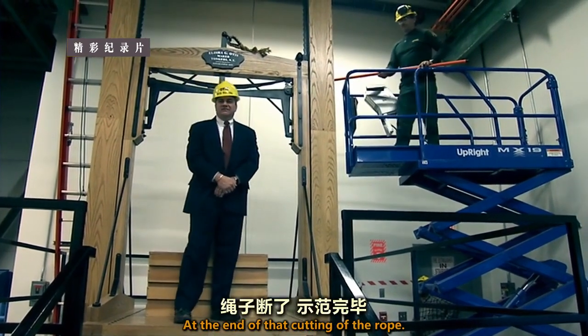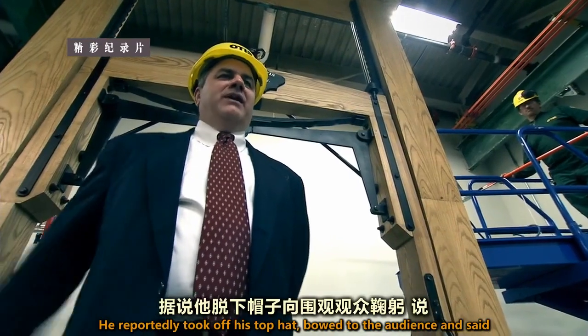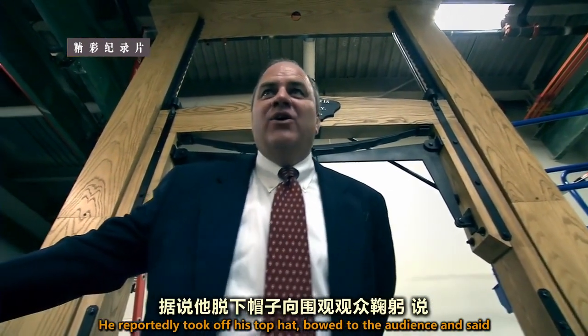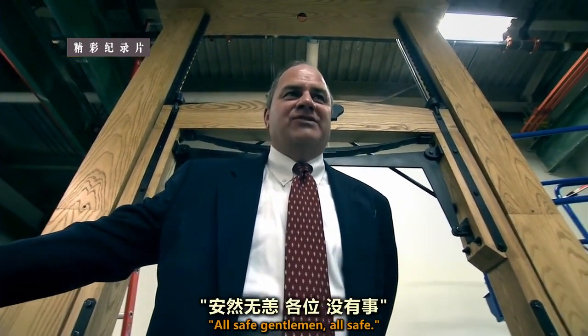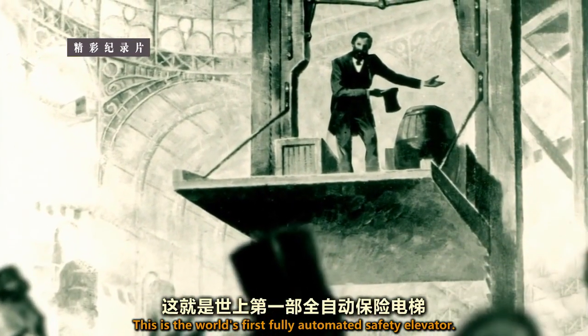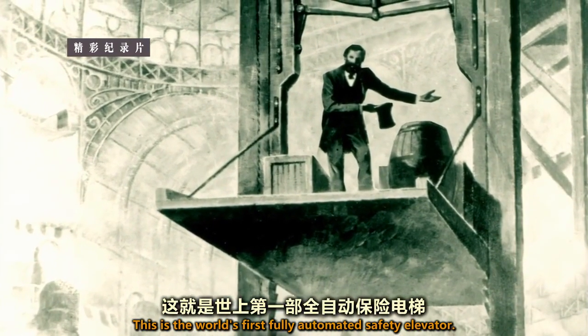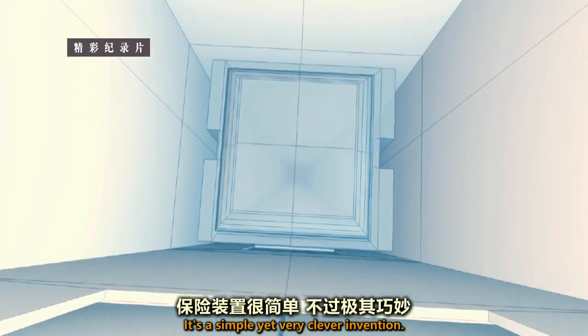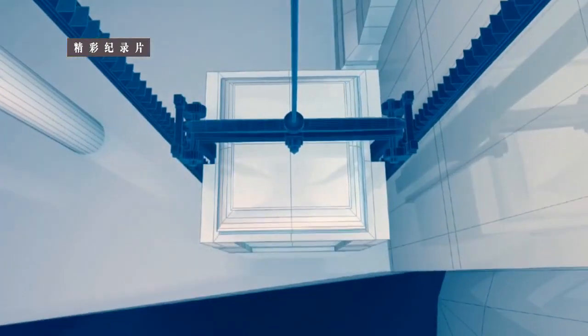And at the end of that cutting of the rope, he reportedly took off his top hat, bowed to the audience, and said, "All safe, gentlemen, all safe." This is the world's first fully automated safety elevator. It's a simple yet very clever invention.